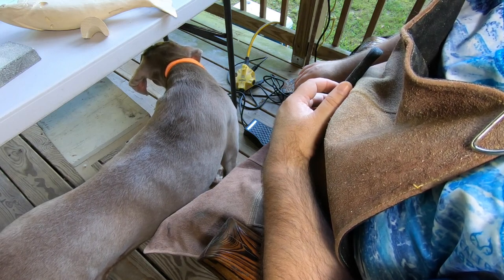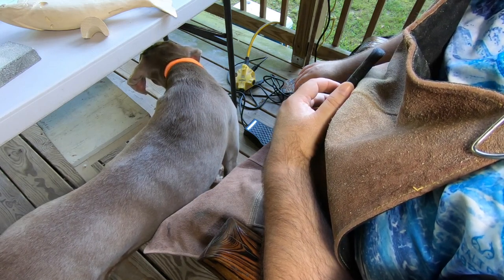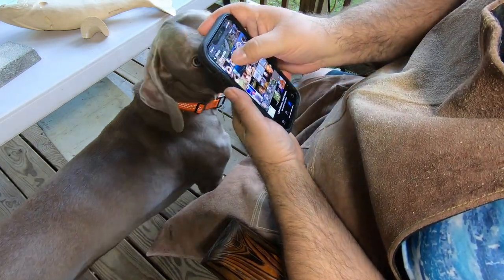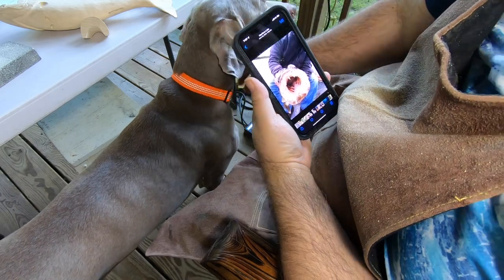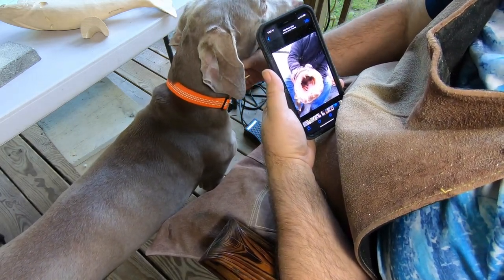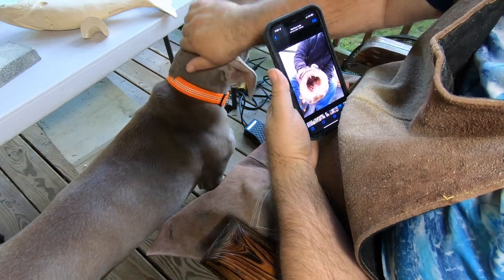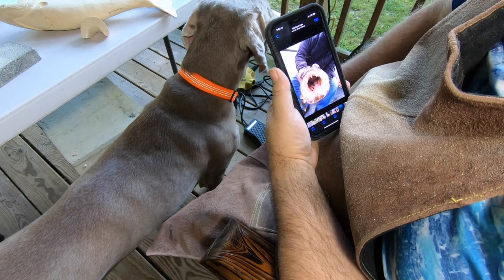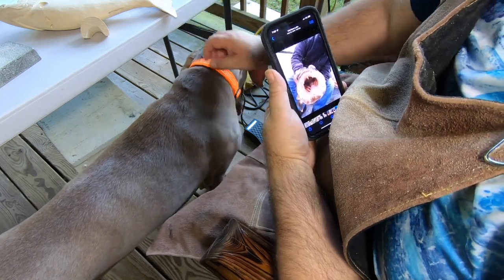Just need to get him leash broke. I think they never walked him on a leash. My wife likes to hike a lot, so she intends to take him hiking with her. But he's got to get used to a leash. You don't like it much. He's getting better, aren't you, buddy?